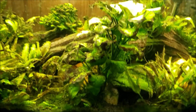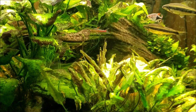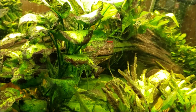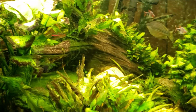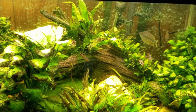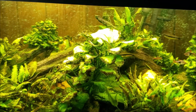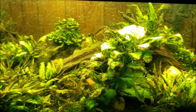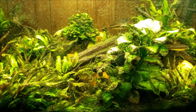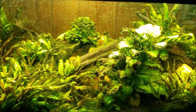I'm definitely going to have to come back around and have a look for my Crenicichla. Is that her back there? That almost looks like her, but I'm not entirely sure. I think that's just a branch. But that's going to be interesting if anything happened to her. She was not a shy or reclusive fish, and I'm getting a little concerned that we're not seeing her. I almost always see her as soon as I walk up to the tank, and I don't anymore.